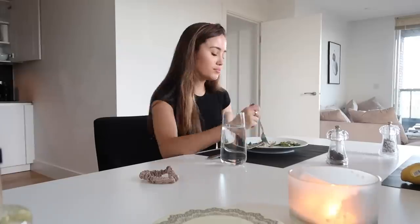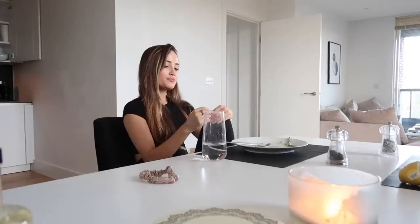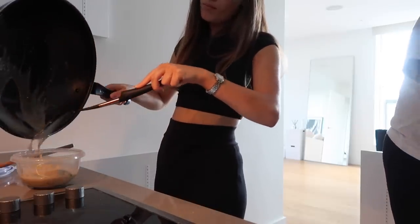Okay, I'm not gonna lie, we rarely eat dinner on the dining table. We'll usually either have it on the balcony if it's a nice day or just in front of the TV, but we couldn't get the TV to work, so dining table it was. We usually sit and chat for a bit after dinner and then clean the kitchen together.